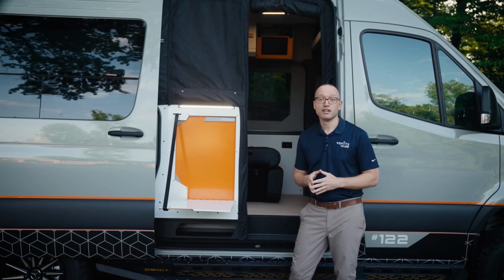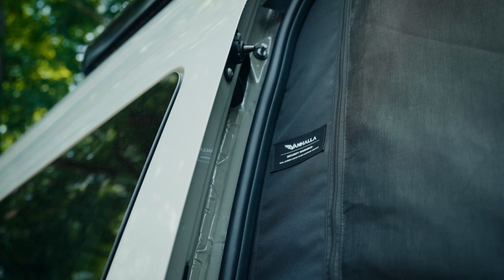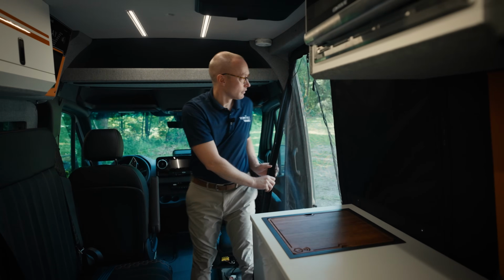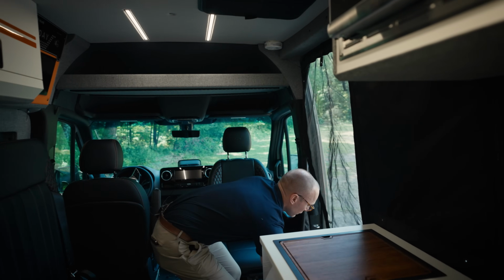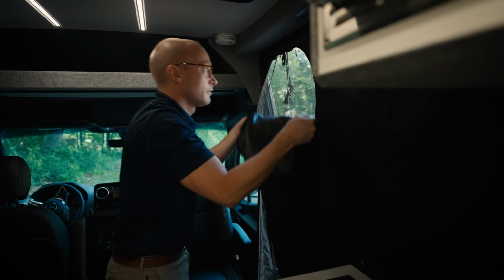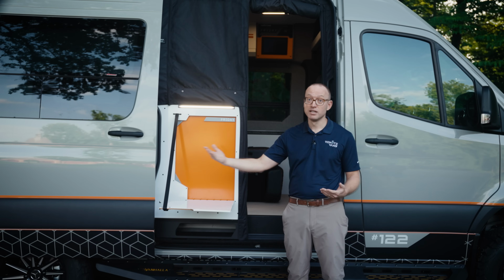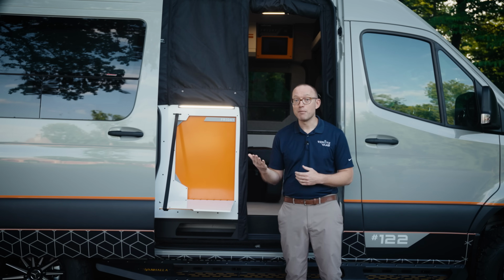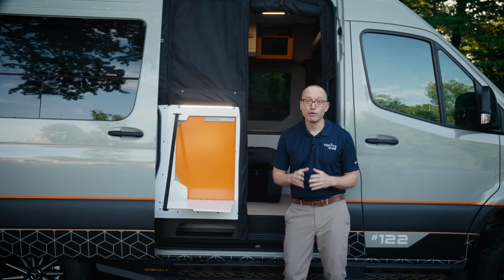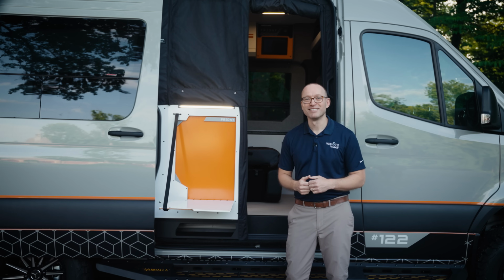Another big change for this year is the introduction of brand new bug screens, which have been redesigned in conjunction with Vanhalla. What's really great about these is they also have the addition of a privacy panel. So you can unzip this panel and drop it down and it'll act like a normal bug screen. But if, for instance, you wanted to have a shower and some privacy while leaving your door open, you can do that, leaving it open at the top to let any excess moisture out of the van. We really thought through these things and we're very proud of being able to have brand new bug screens as well. Let's hop into the van.